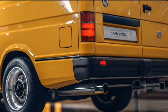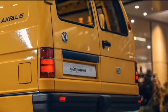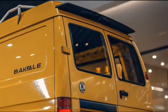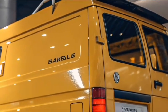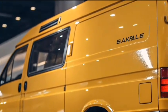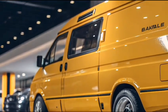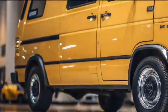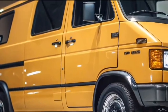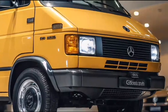The interior space was generous, allowing for both passenger and light cargo transport. The van's tall roof meant passengers could sit comfortably with good headroom, and the layout could be modified to suit different operational needs. The floor was flat and the doors opened wide, making access easier for both people and gear. While the ride quality was not refined by modern standards, it was good enough for short to medium distance travel, which was exactly the purpose it was built for.